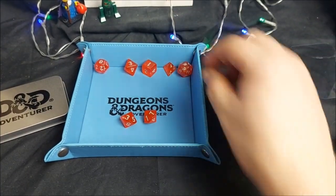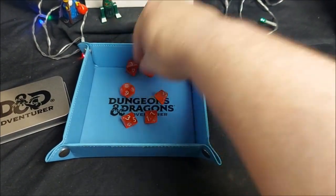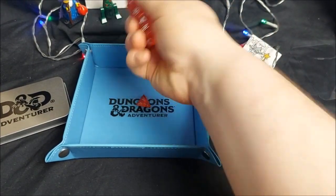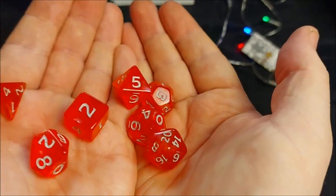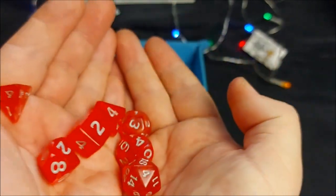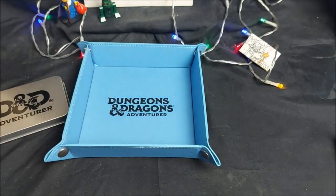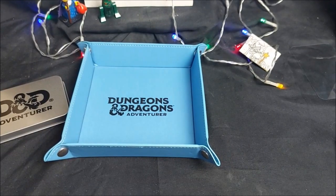Not much of a better roll. D4 was better, D12 was better, and the 2 D10s are better. Pretty good. But I just like these for the nice glittery effect. And I'm sure someone will enjoy playing with these lovely little red dice. So we'll put them away and we'll take a look through our new character sheet and we'll dive through issue 9.